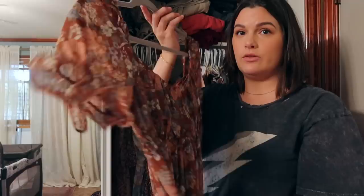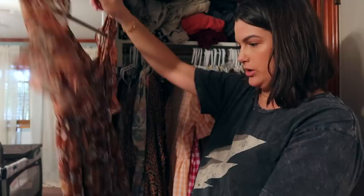We're almost done. This is the other half of my closet. So I've got tons of sweaters that I am going to put in my winter pile so I can put shoes here. And then I've got all my dresses. Really wanted to, but I've never worn this dress. It's like way, way, way, way too short. I guess I could wear it with leggings.